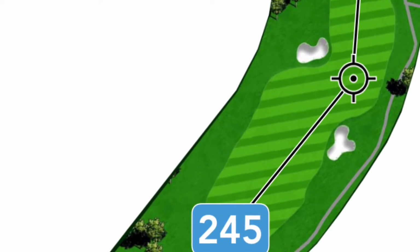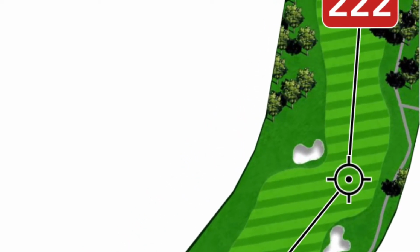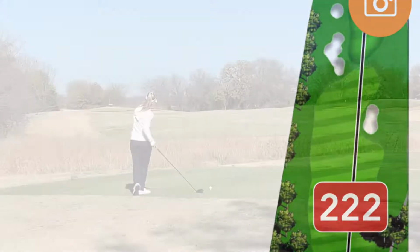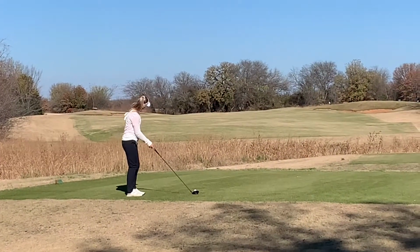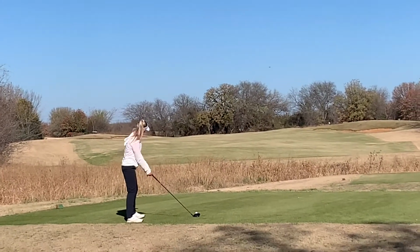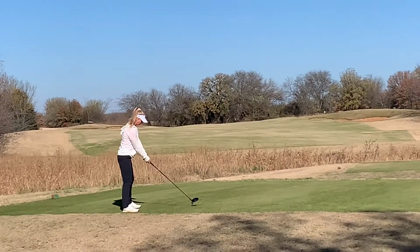Number 8 is a 442-yard dogleg left par 5. I hit my driver down the right side of the fairway near a sprinkler head about 230 yards out. From there, my 3 hybrid hooked just left of the green and the greenside bunker.